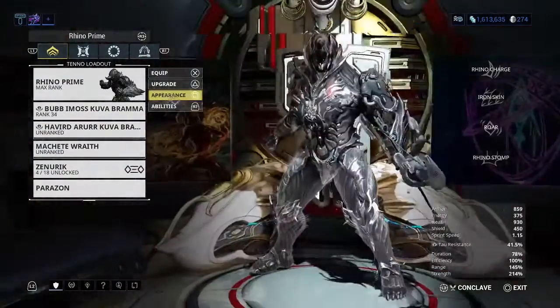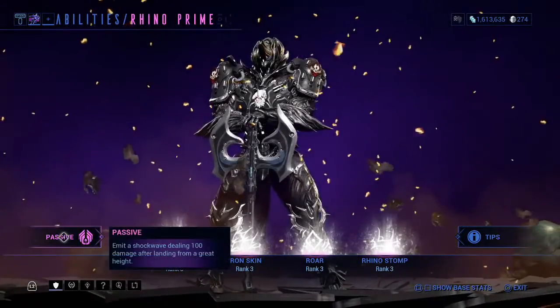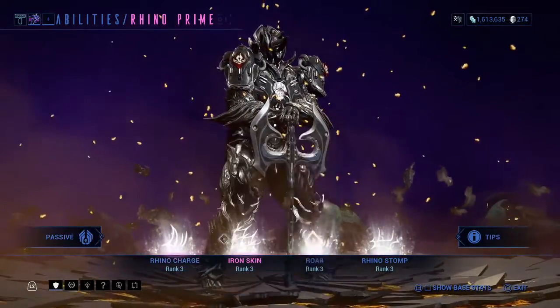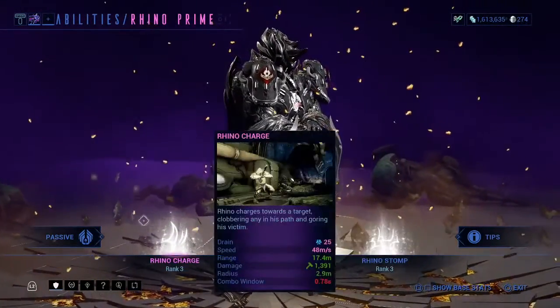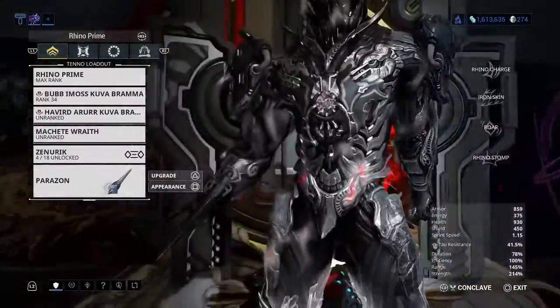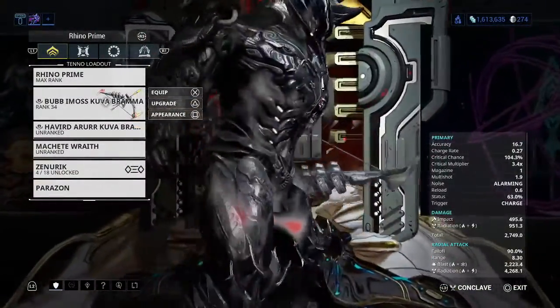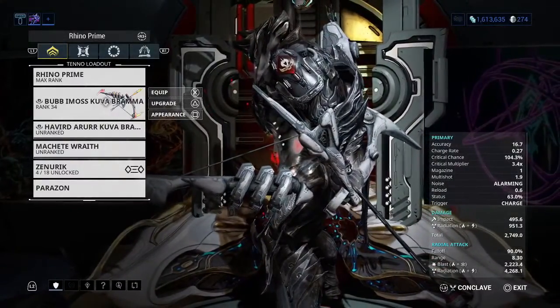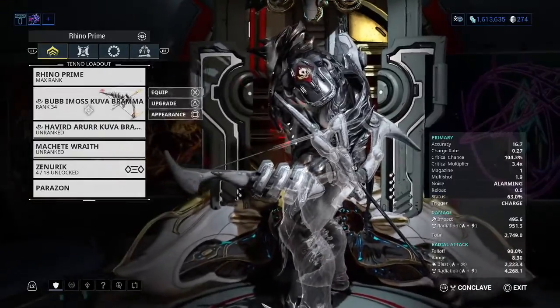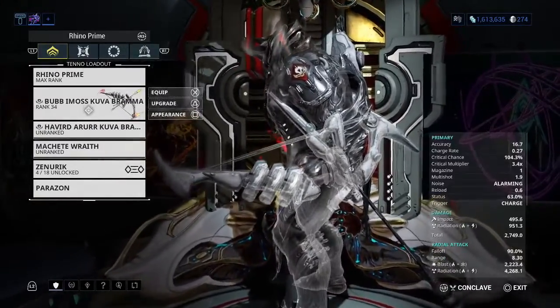And also for his passive, where he will not be knocked down. Oh, wait, never mind, that's not his passive. But either way, Rhino can't be knocked down from shockwaves. And with the Kuva Bramma, if you shoot too close to you, you will knock yourself down. And by using Rhino Prime, you can negate that.